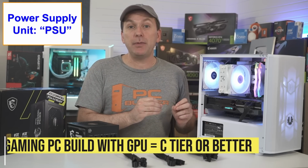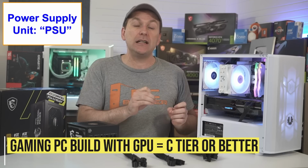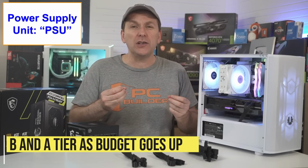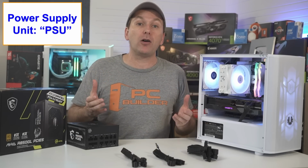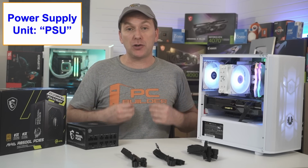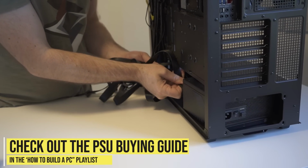For a gaming PC build with a dedicated GPU, we recommend using a PSU rated at least C tier or better on the PSU Cultist list. As the performance and cost of your CPU and GPU go up, we suggest moving up to the B and then A tiers. You can think of this like buying car insurance. The more expensive your car is, the more insurance coverage you want, even though you're paying more money for that insurance. Again, check out our full PSU buying guide linked below before making your purchase.